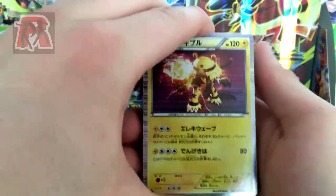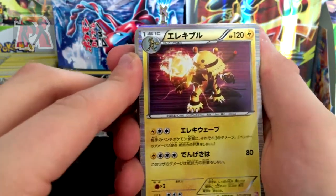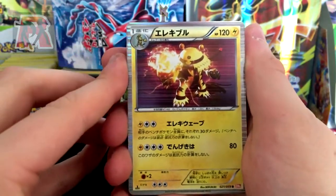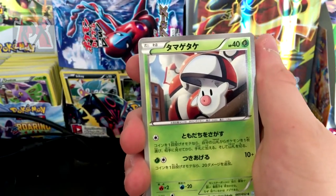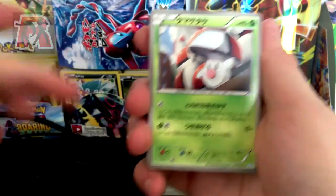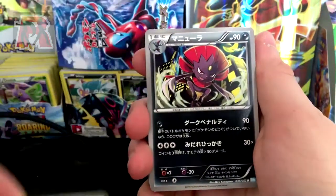Right, so on to our next holo there, Electivire. So that's an awesome looking card again. I do like the Japanese holos, obviously, with the horizontal shininess to them. So we are getting quite a lot of holos in this mystery cube. We haven't really hit any other EXs, which is quite disappointing, but we have still got quite a lot left. So I am feeling a bit optimistic here.